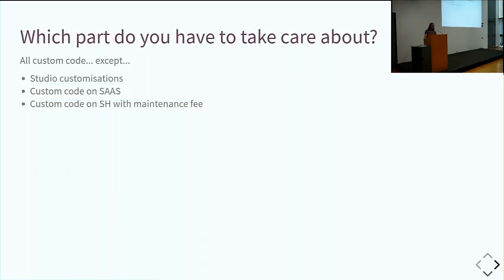Which parts do you have to take care about? It's all the code you've developed, except what has been done in Studio module. It's already upgraded by Odoo standard. The same goes for the custom code made for you on the SaaS and on SH if you pay the maintenance fee for it.